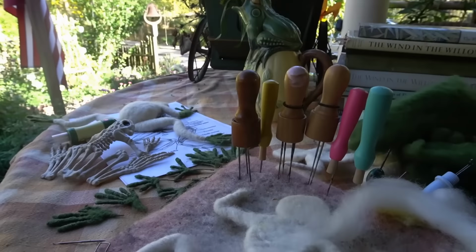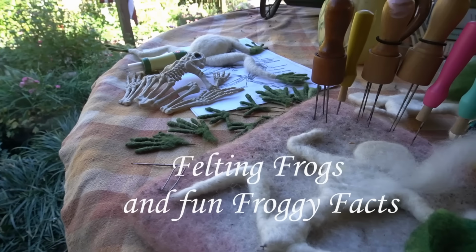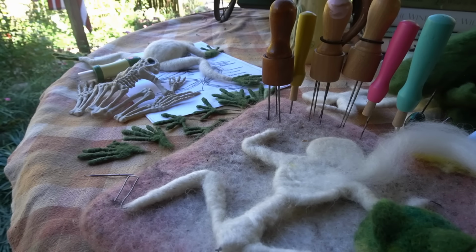Very lovely. Greetings from Hopalong Hollow. I am sitting here today making a few frogs because I got an order for a felted frog. I've never made a felted frog before, to be honest with you, so this is a learning experience for me.